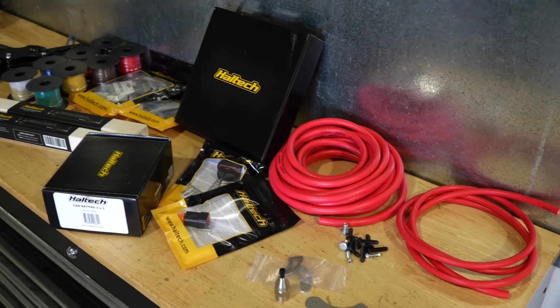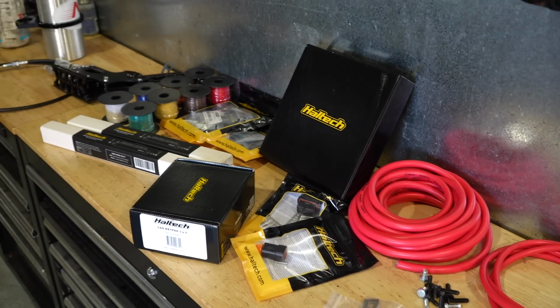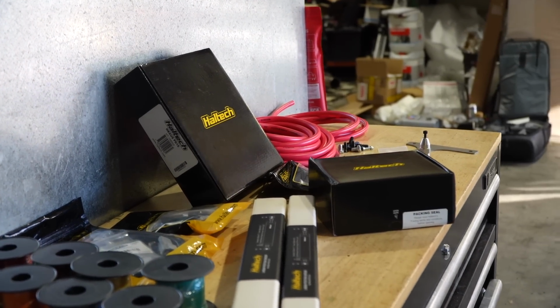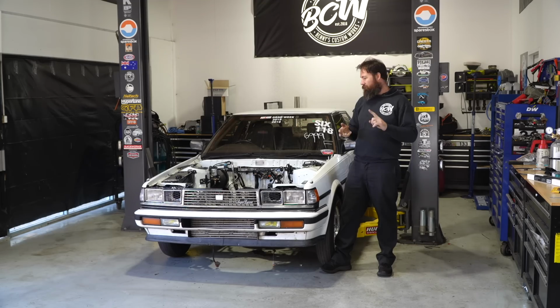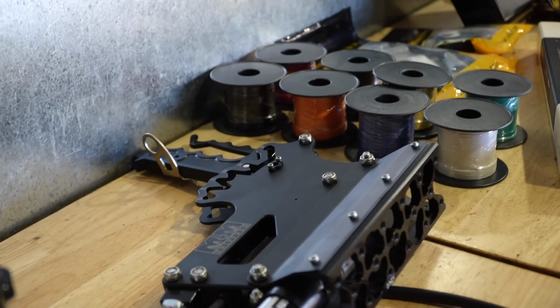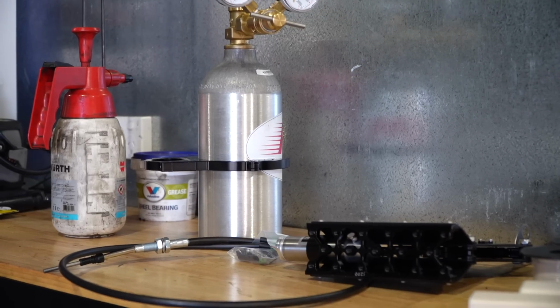But yeah, we're going to be diving into a bit of electrical stuff today. We've got a laser ride height sensor to go in the front, a shock travel sensor to go in the rear. We've also got a gear position sensor to go on the side of the transmission. We've also got an M&M transmission shifter, which is air shifted. So we are crossing to the dark side of air shifting.